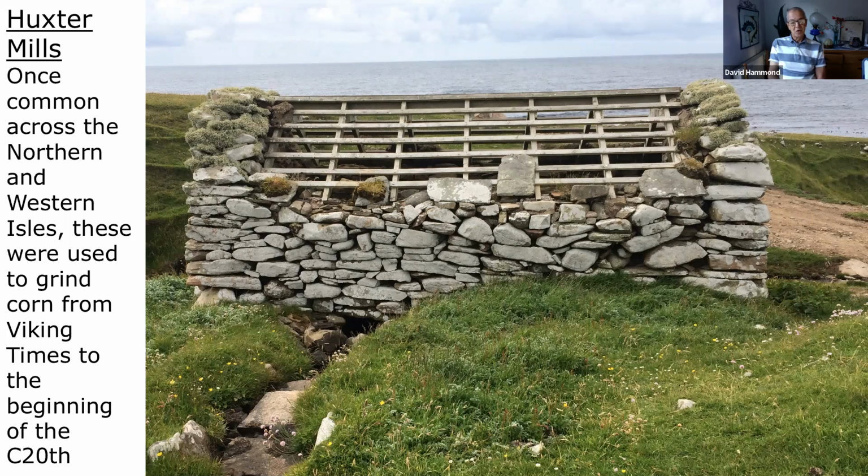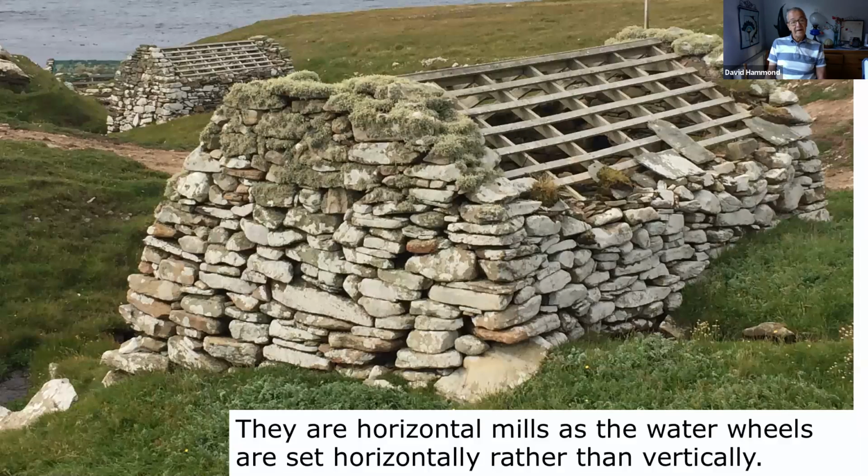And they were used for grinding corn. They have been seen to be in use from the Viking times to the beginning of the 20th century. And there's certainly some that you really can see have been used very recently in the community, all community-based mills for local areas. And the construction is fairly straightforward. This is a series of 3 mills, and you have the water courses running through each and flowing down and out to the sea.